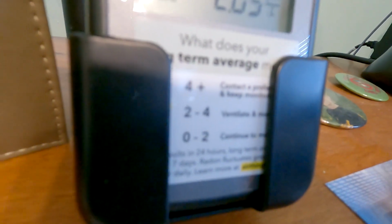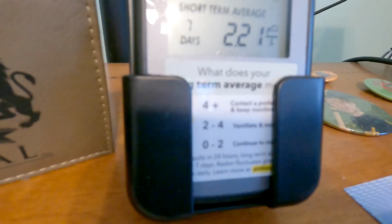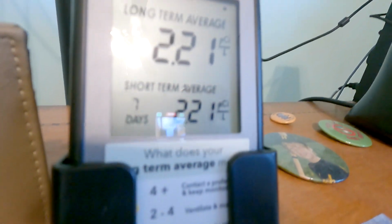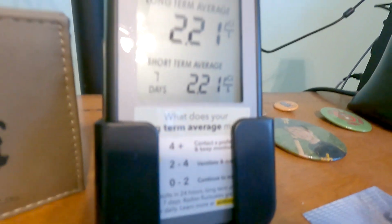And look at our chart down here. So with the fan, it is in the safe and optimal range of 0 to 2. Because it's going to be impractical and extremely expensive to try to get it down to 0, if that's even possible. It's just a gas that's kind of always there. 0 to 2 is optimal. What I got with no fan is really not that bad. It's barely in the second range there.